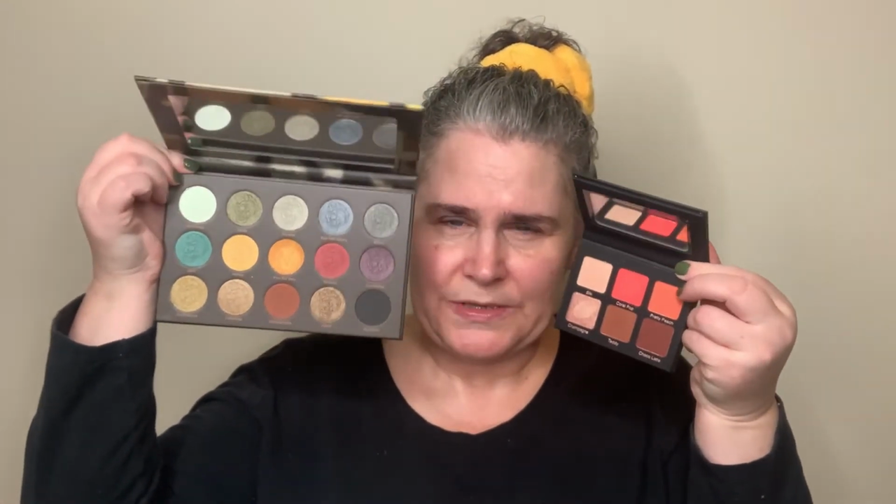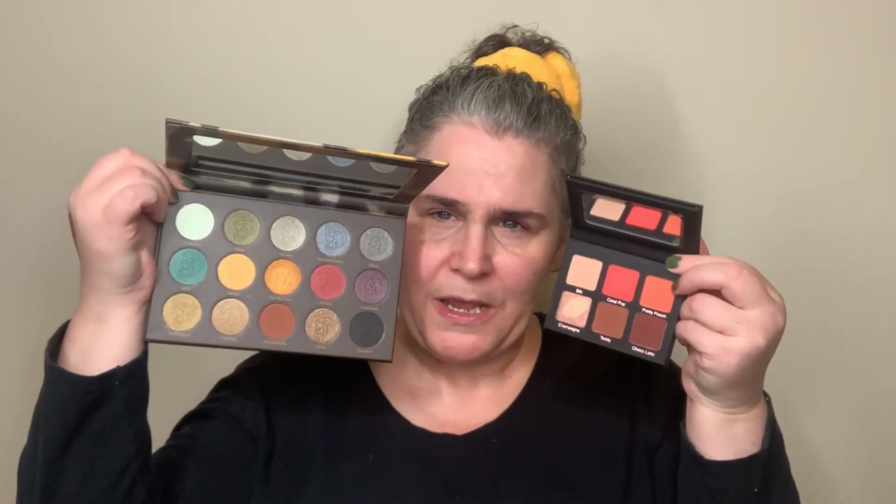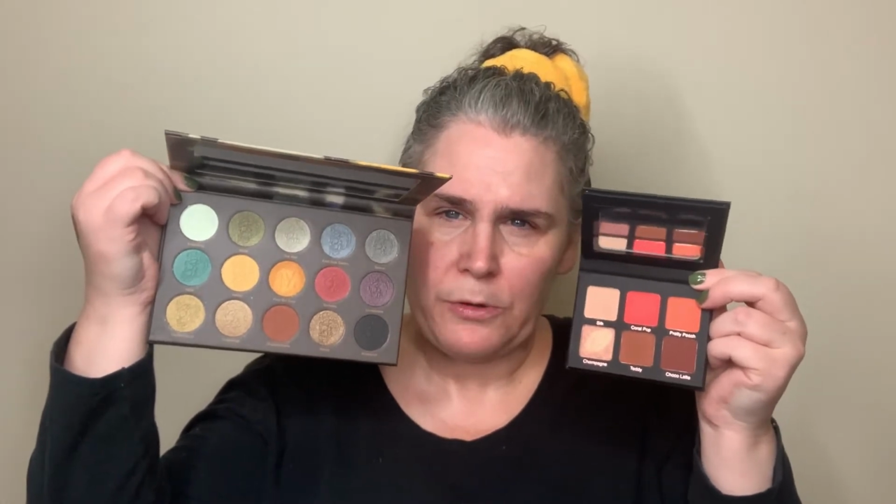Well, that was good. Oh, we have the Violet Voss. This is the Coral Pal. Cheeky Coral, I think is what it's called. So I might use a shade or two out of here. Maybe. We'll see. Let's put the two up and see if I can use, I think so. I might use that cream shade to set my primer and maybe a brown or two.